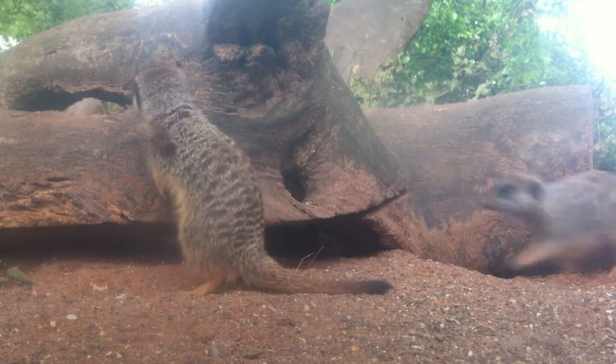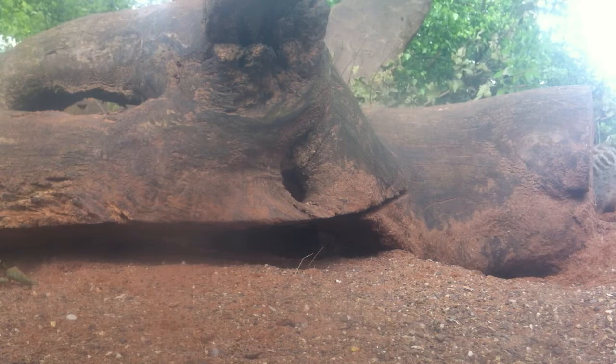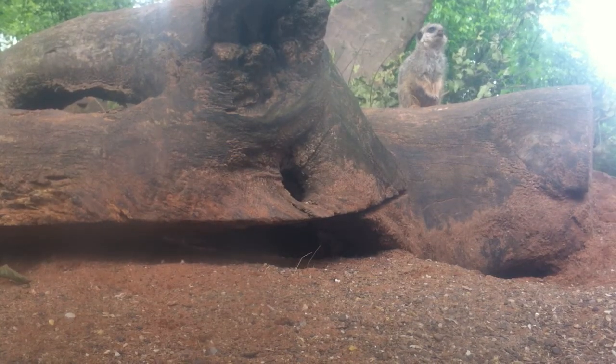And meerkats have a very special way of eating scorpions, so what they will do is catch it live, quickly bite the stinger off of its tail before it has a chance to sting them, and then roll it around in the dirt to get rid of any excess venom on its skin before they eat it.